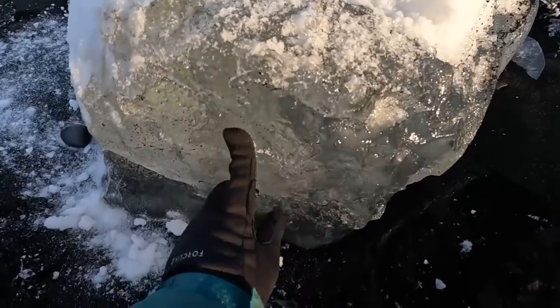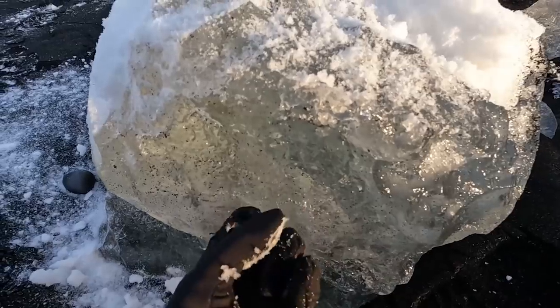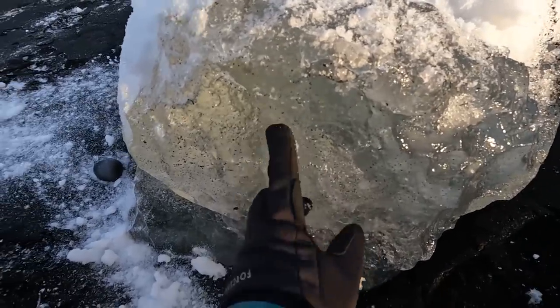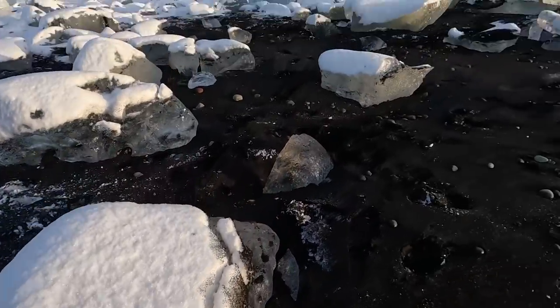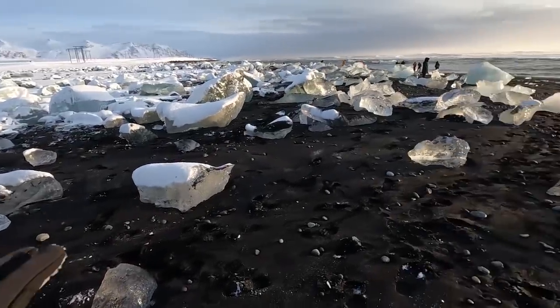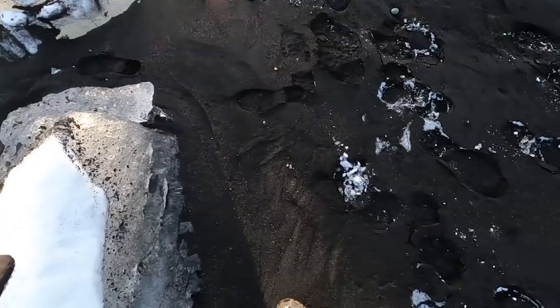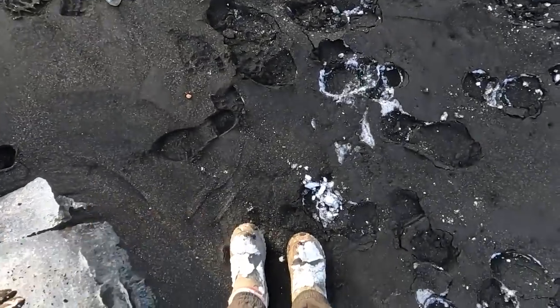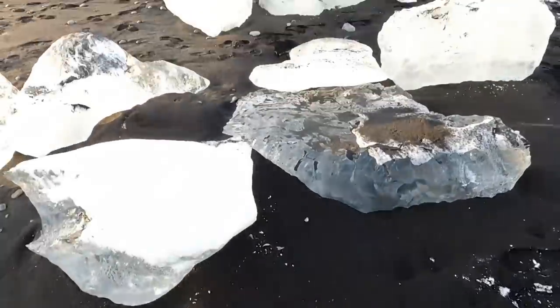So you can see inside them, like the glacier yesterday, all of the residue that's built up in there. So we've got the volcanic ash and stuff, which is just amazing. So every single boulder that you can see isn't stone, it's ice. And then to set it off even more amazingly, we've got black sand. So I've got to say, this is just absolutely spectacular.